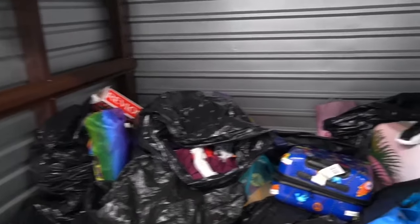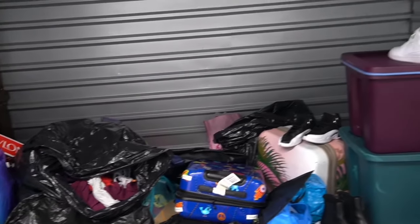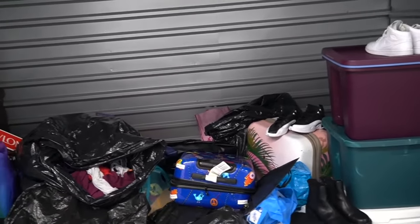You can see the Revlon box on the top. An original photo is down there on the ground. So someone's definitely been through this unit.